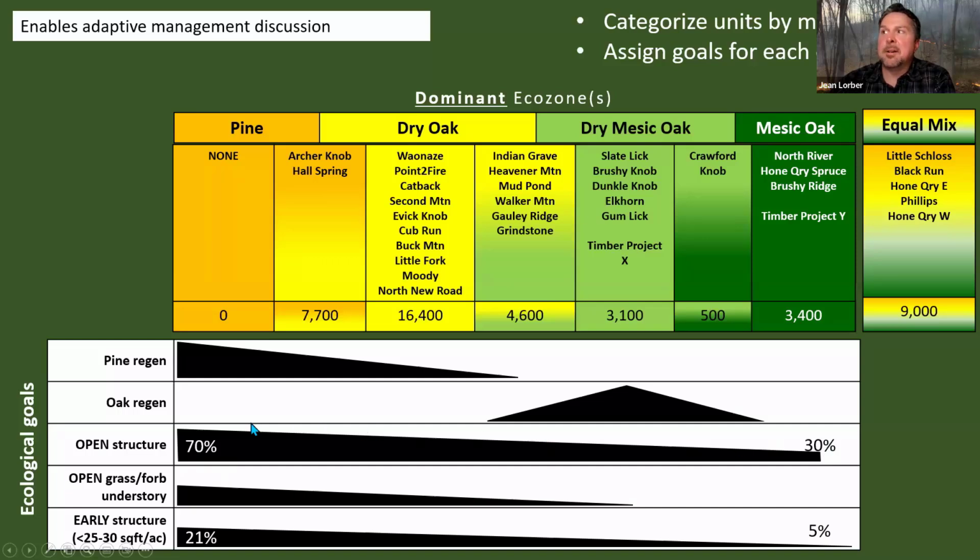This comes from NRV modeling. Early structures, same thing. These compositional goals of oak and pine regen are embedded in other goals that we want for the ecosystem. But the priorities of where these ecological goals exist is driven by the type, and which units they're applied to is driven by what the dominant ecozones of the unit are.